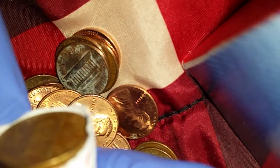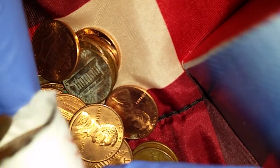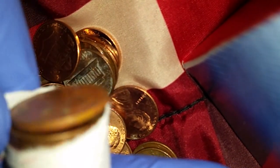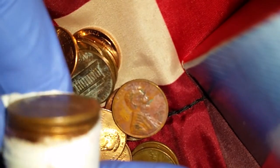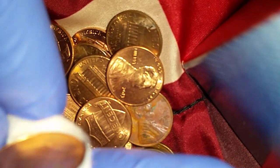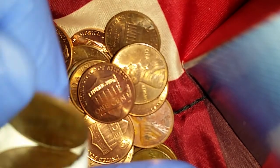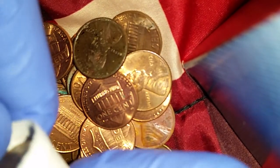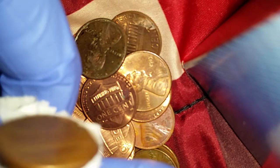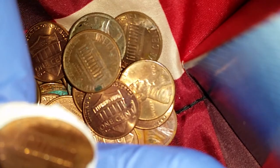And if we find any coins that are 1982, that is a transition year, meaning that some of them were still made from 95% copper, and others were starting to be made from 97.5% zinc. If we find any 95% copper coins, which I'm sure we will, usually 10 or 20% of the coin roll ends up being 95% copper. At the time of this filming, which is October of 2018, the metal value is about double the face value, so they're worth about 2 cents. So they're definitely worth saving as copper continues to rise.